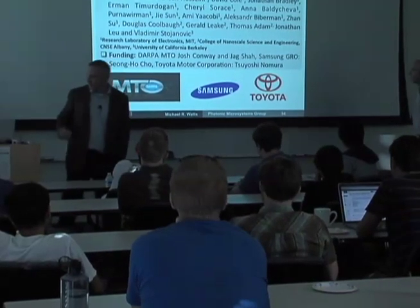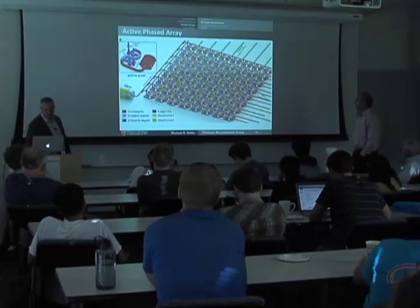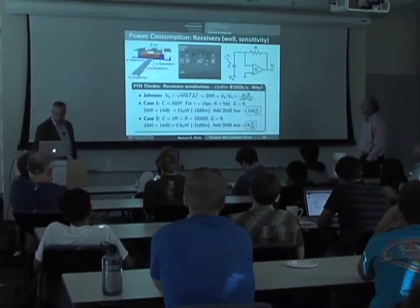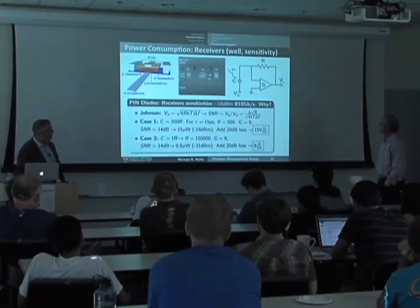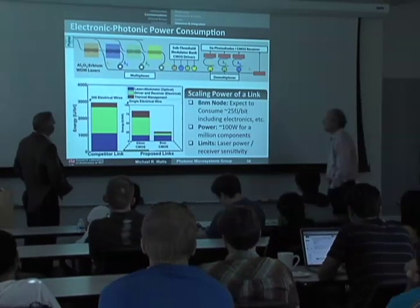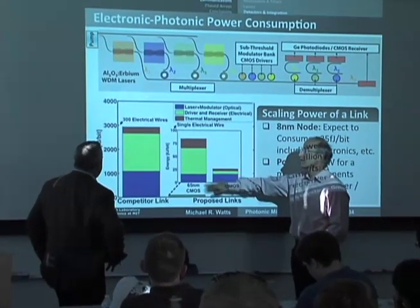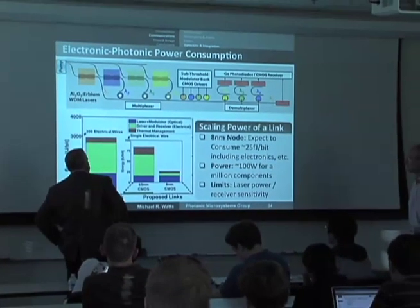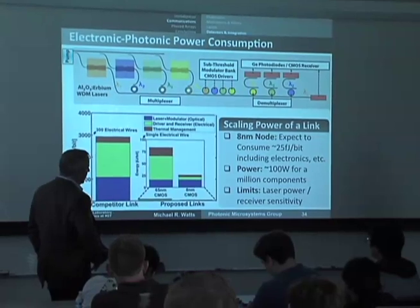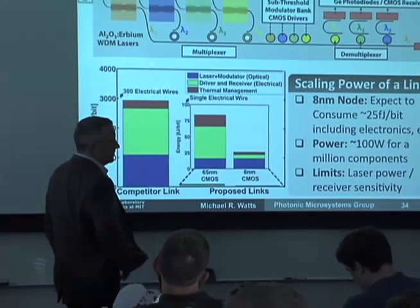If you don't mind running back to about slide 33, when you had the amount of power required for your transmitter. Here. The laser plus modulator is about 18 femtojoules. How much is included? Is this just the erbium laser, or does this include the off-chip pump laser? That would include the off-chip pump laser, but this is taking me back a while. How does it get to be that low? I think the receiver is a big part of it. The assumption there is you're getting to minus 28 dBm sensitivity.